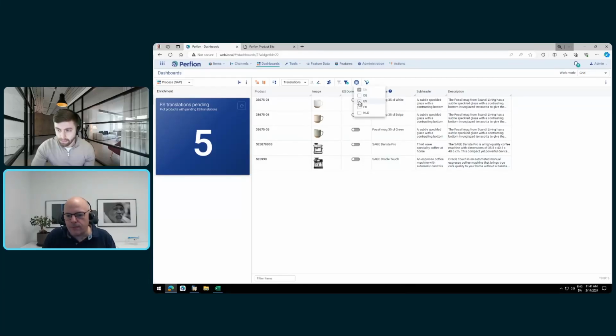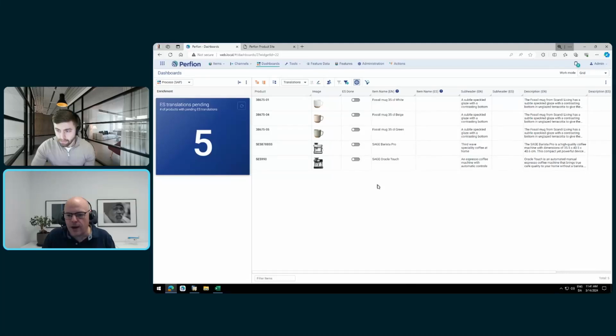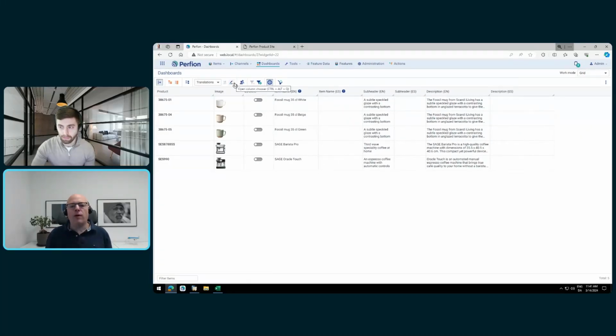In here, I'll pick the Spanish language. So now all the fields that we see here that come in different translations, I see both the English and the Spanish value. Perfion supports all languages. We have many customers that are producing catalogs in Chinese, in Japanese, in Arabic, and any other language. So we support all languages in here.